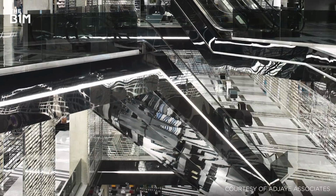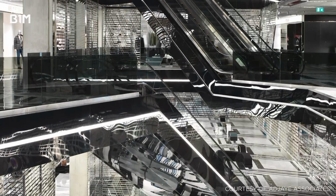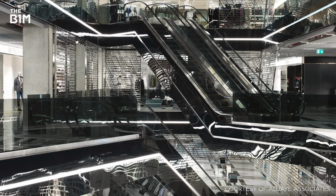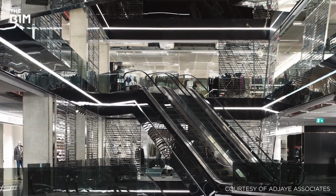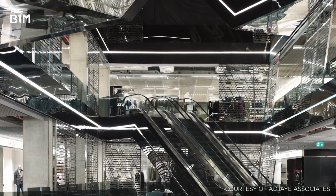First up is one of Adjaye's most revered projects in Beirut. Completed in 2015, this striking building located on the city's waterfront contains 377,000 square feet or 35,000 square meters of retail and gallery spaces.